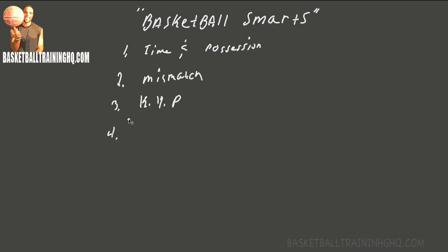Number 4. Just going to put weakness, okay? Know your player's weakness, okay? Know if the player can't guard you, he's slow of foot, then you need to drive him. It's the same thing with mismatch. If your player can't go left, well, you need to make him go left. You need to overplay that right-hand side and make him beat you with his weakness, okay?